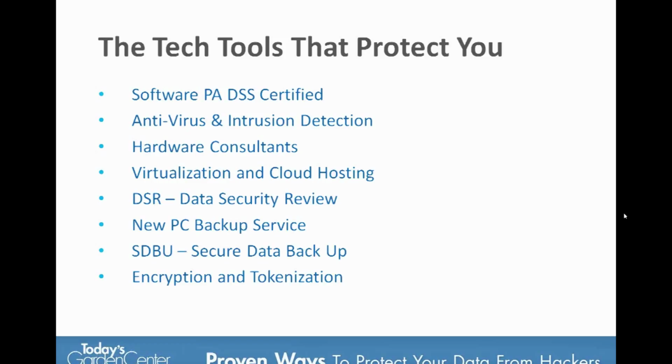Or you might decide to have someone visit your locations and do a data security review. A data security review is simply something that goes through. Someone will come in your business, look at passwords and scan for wireless access and information, or it can be as simple as backing up your systems, even your PCs. Think about that one PC in the controller's area that never got backed up, and it got CryptoLocker on it, and they either had to pay the hacker or lose everything. So there are PC backup services, or something that we've been involved in is also securely backing up customer data offsite.